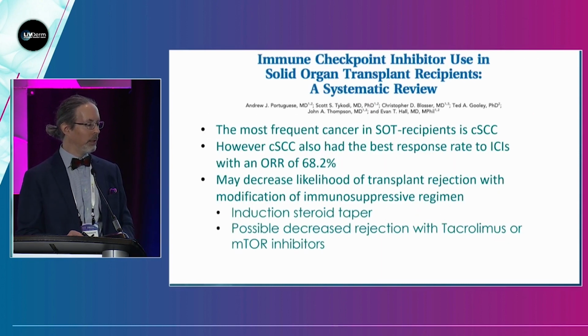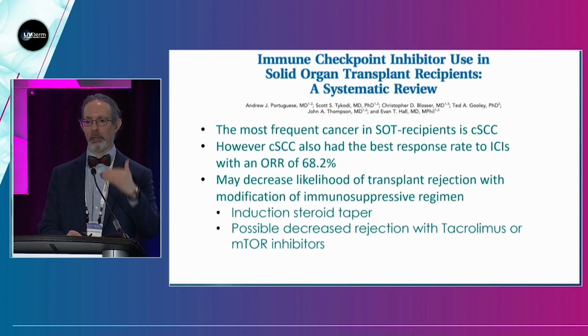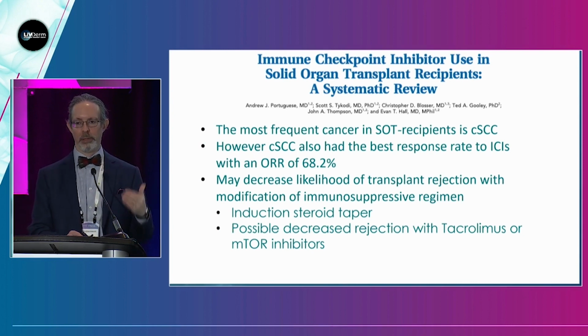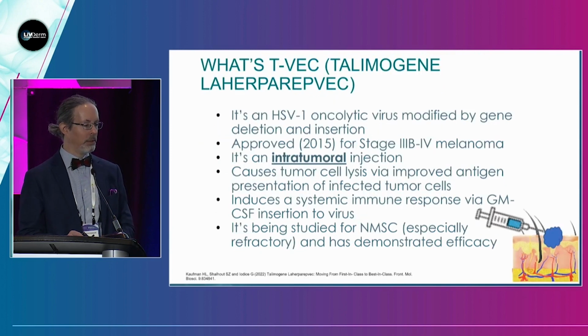And then, of course, there are things that can be done to help reduce the risk of rejection. Hit them with steroids a little bit early before you start the immunotherapy. Use a steroid to help reduce that adverse event profile, and even tacrolimus or mTOR inhibitors, which are used a lot in oncology, can help to lessen the impact of the immunotherapy, especially in the induction period.